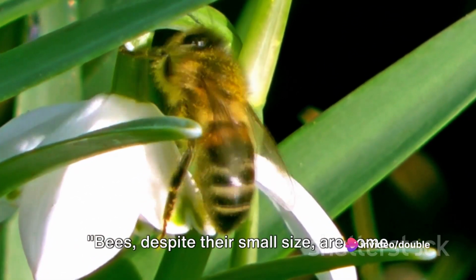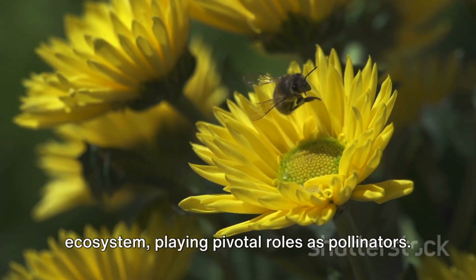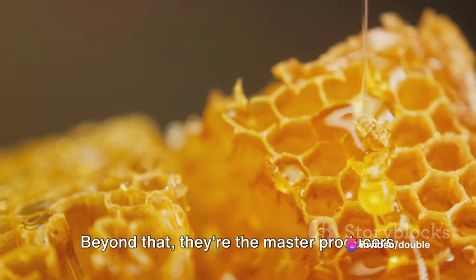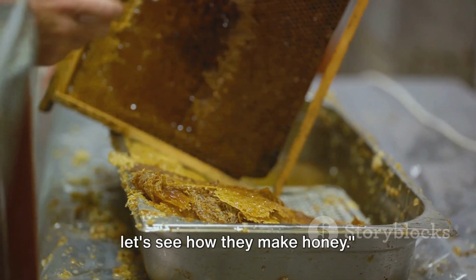So bees, despite their small size, are some of nature's most industrious workers. They're the unsung heroes of the ecosystem, playing pivotal roles as pollinators. Their tireless efforts ensure our food crops flourish. Beyond that, they're the master producers of honey, nature's sweet treat. Now that we understand their importance, let's see how they make honey.